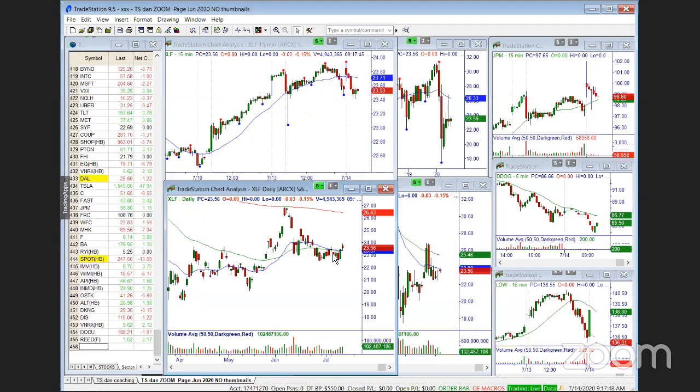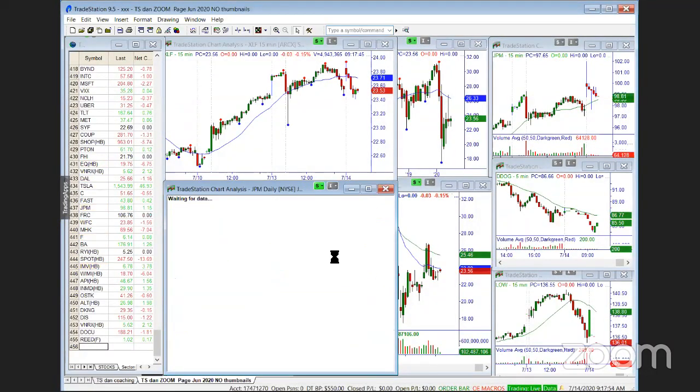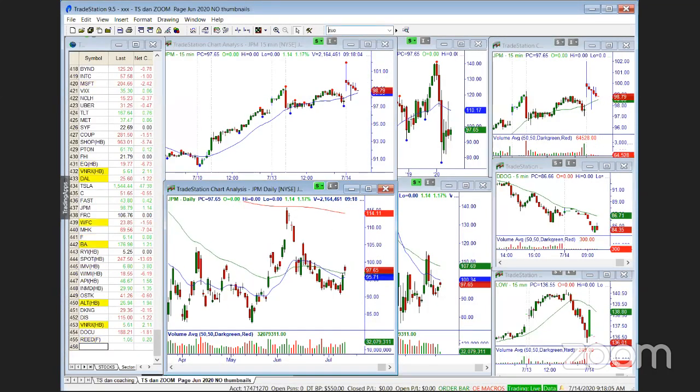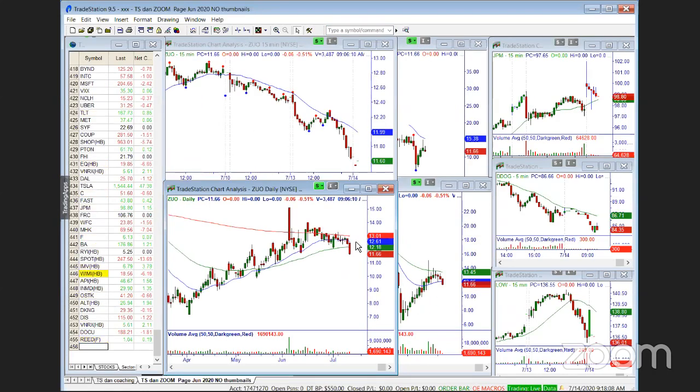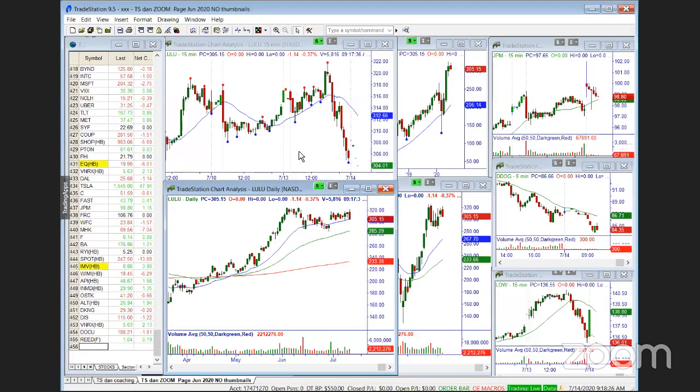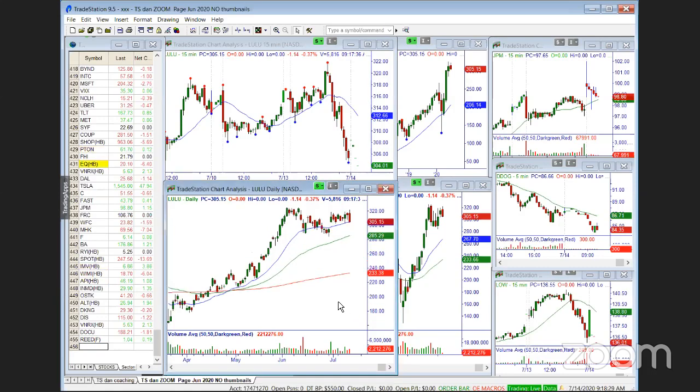XLF, we did a $1 wide put spread, and it's holding. We'll look at the banks, but JP Morgan, I have here on the upper right. If that can hold in reverse 30-minute high, I actually want to sell a put spread on that. Zuo, we did a call spread, and that's looking great. So it looks like the only potential problem in the weekly options trader might be that Lulu, but we have the 300s. We have the 300, 290 put spread.